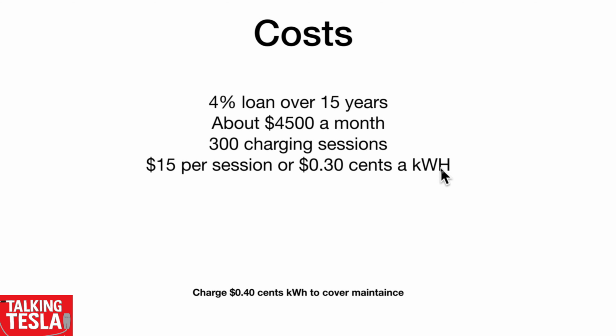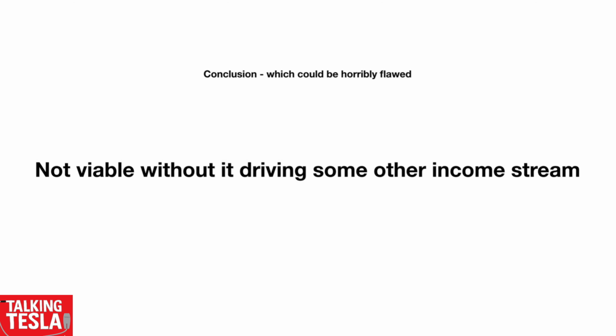And this assumes no maintenance, and you didn't have to buy the land either. And so you'd have to charge more, maybe something like 40 cents, because you do need to do maintenance. But this doesn't give you much maintenance money, only about $360 worth of maintenance. So a conclusion, which probably is horribly flawed, is that this is not viable to create income because it costs so much to do, but it might be useful to drive traffic to your place. You've got your hamburger joint, you've got whatever it is. This might be viable from that point of view.